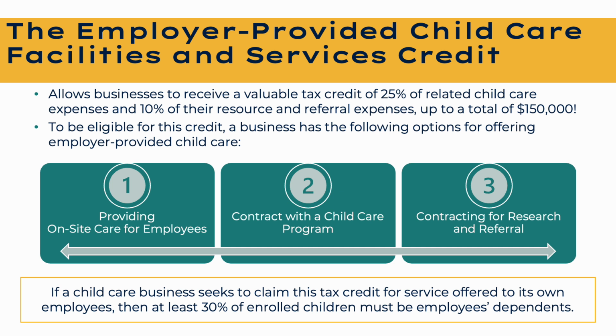A business can provide child care services in these three ways. 1. Providing on-site care for employees. 2. Contract with a child care program. Or 3. Contract for resource and referral to help their employees locate child care. Child care businesses themselves can also benefit from this tax credit if 30% or more of the children enrolled in your program are dependents of your employees.